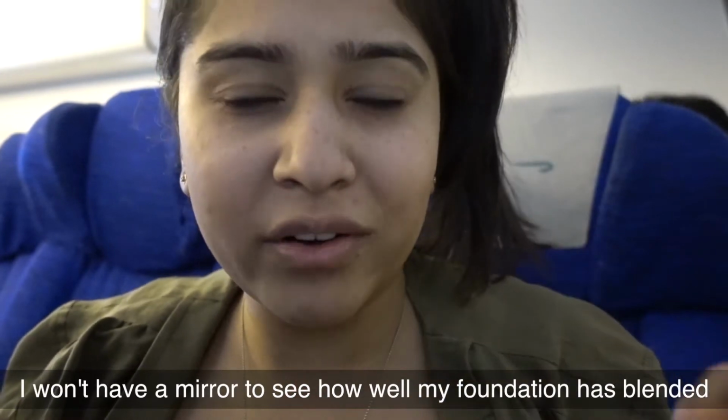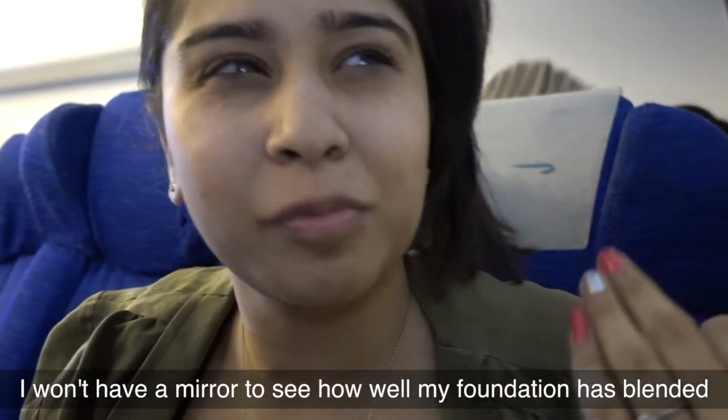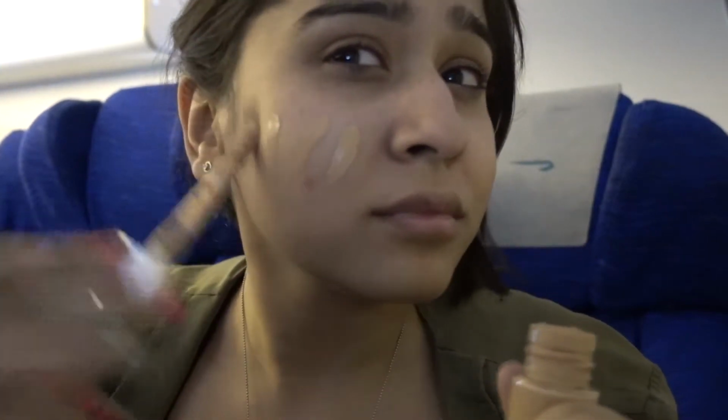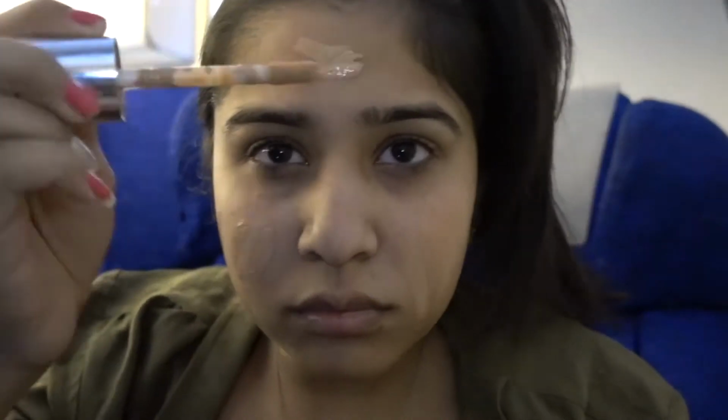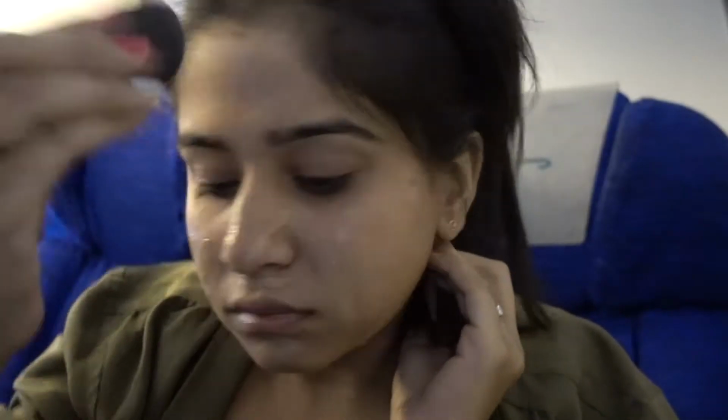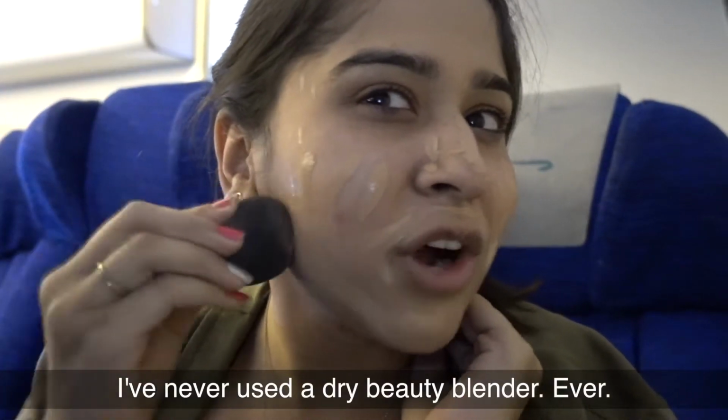I won't have a mirror to see how well my foundation is blended, and you guys are going to judge that. I'm going to take a dry beauty blender and do this. This is crazy. I've never used a dry beauty blender ever, so it's kind of weird.